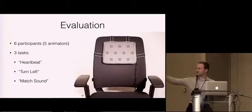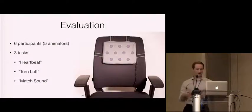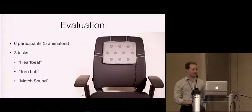So our evaluation worked with this pad right here, which is a grid of voice coil devices. We recruited 6 participants because we wanted very rich qualitative feedback. This allowed us to really understand whether this paradigm of tactile animation was working to enable design, and also what could help in future iterations of our tool and future tactile animation tools.